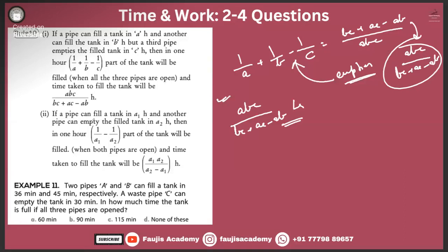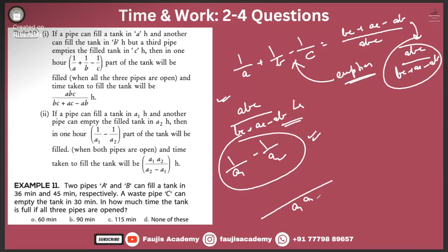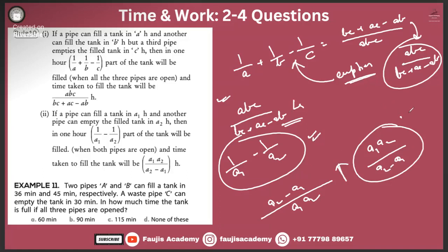And the second one is that if a pipe can fill a tank in A hours, another pipe can empty the tank. Okay. Whenever there is an emptying of the tank, we put a minus sign over here. So this is the effective rate with which the tank will be filled. And when both the pipes are open, what will happen? Let's call it A1, A2, and this will be A2 minus A1. And just the reciprocal of it, what do we get? A1 A2 divided by A2 minus A1. At this hour, the work will be completed. That means either the tank will be filled or emptied, right?